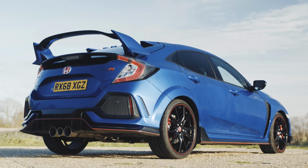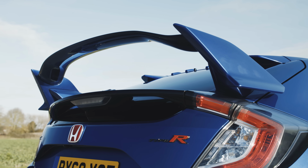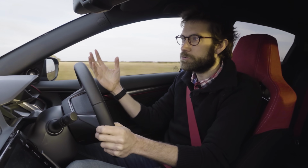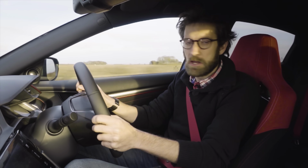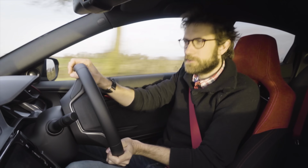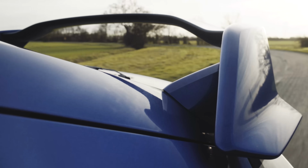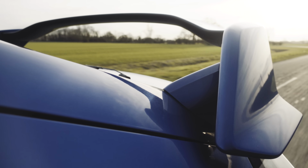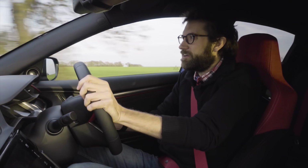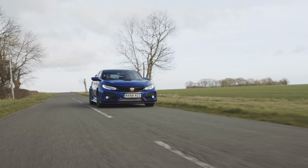However, a lot of people cannot stand the Civic Type R for all the wings and stuff. I don't mind that at all, and I've always said this because why should supercars have all the fun? You know, they're dramatic, and if this is effectively the hot hatch version of, I don't know, a Huracan Performante with its big wing and all its aero addenda, yet you can have it for £30,000, and I like that. It brings a bit of crazy to the masses.